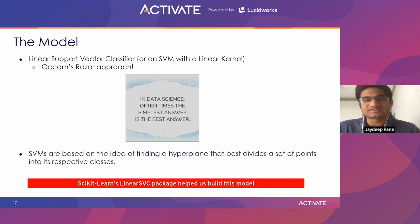This is probably one of the most exciting parts of the process, data modeling. We've done all of the heavy lifting, all of the dirty work with cleaning the data and identifying the problem statement, and now it all boils down to the kind of model we run our data through. So here we adopted the Occam's razor approach. What Occam's razor says, customized for data science, is that one should start with the simplest available option and then iterate on that.